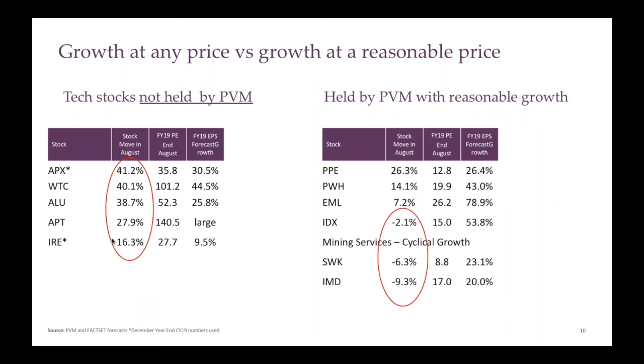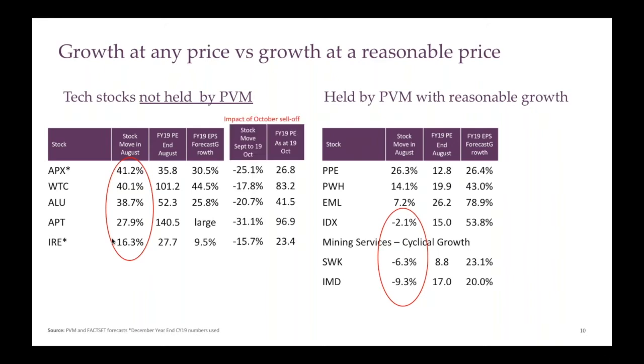Fast forward to now. This is data I updated to last Friday, so these numbers will look even worse after today. There's been a huge sell down in these technology names, 25, 20% down from their peak, and yet they still look quite expensive. So in the case of APX, that's 27 times, WiseTech's 83 times. Now they came out with an upgrade today. It's only a 2% upgrade to earnings, and the stock's down because people go, you're still on 83 times earnings, you can fall a long way. And so I think it's still very early in this tech sell-off.